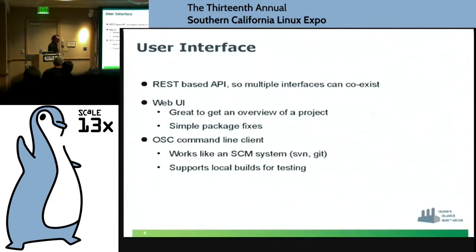The user interface is a REST API, so you can run it in the web and the GUI at the same time. The web UI, which I'll show you, is great to get an overview of a project and for making simple package fixes. And then there's a command line client called osc. It works sort of like SVN or Git, has many of those kinds of features, and you can actually do a local build on a local machine for testing.